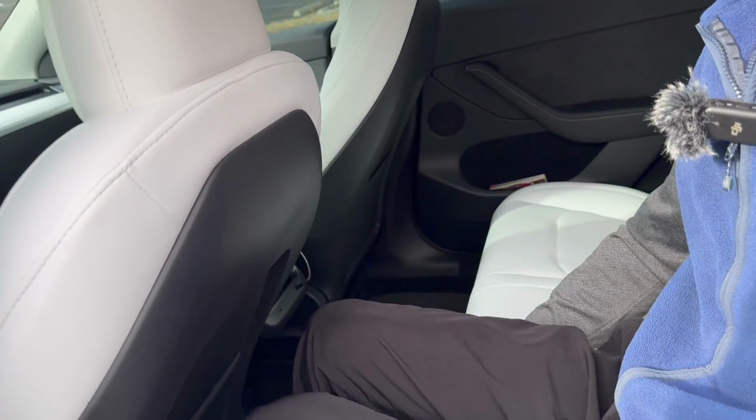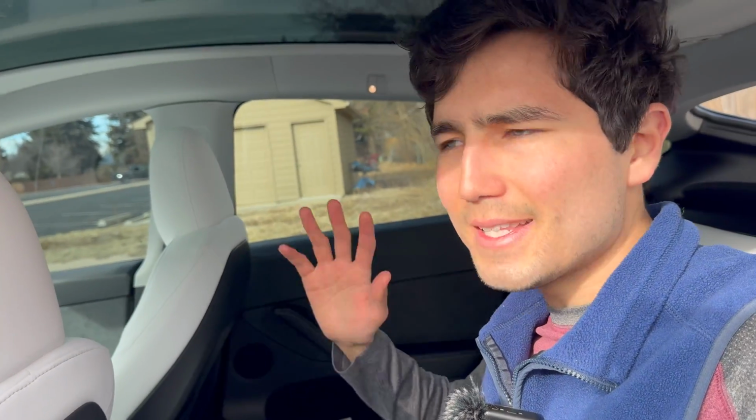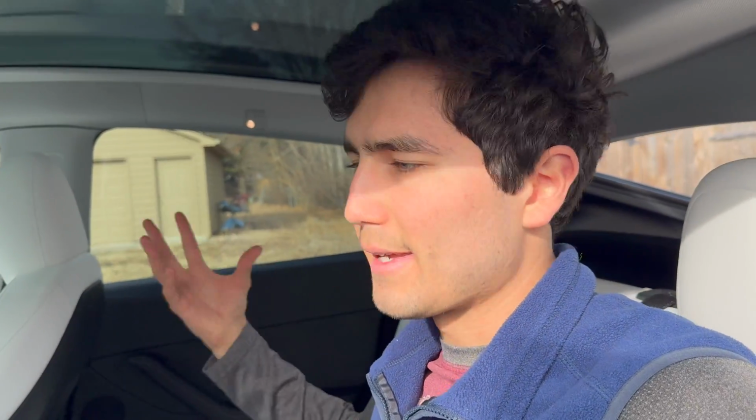I don't notice a huge difference. However, headroom, I think I have substantially more of, even in the old Model 3, especially compared to the new one. And my feet are a lot more comfortable. My legs are less tilted up. And so as a passenger, let's say in an Uber or something, I'd feel a lot better in here. Or if my friend was driving, I'd be much happier in the back seat of a Tesla Model Y.